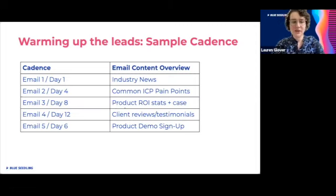So just to continue to go through this cadence a bit, once you do that, you can move on to your understanding of their pain points and get a little more specific by providing some stats around ROI for your product. As we all know on this call today, marketers are very concerned with ROI.